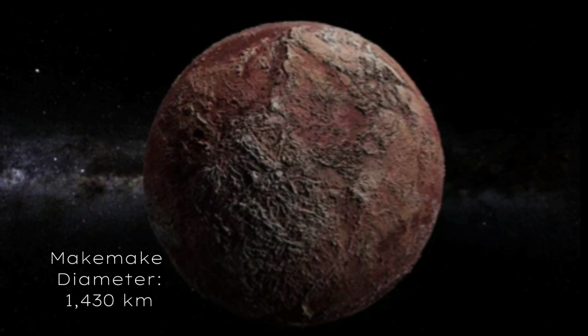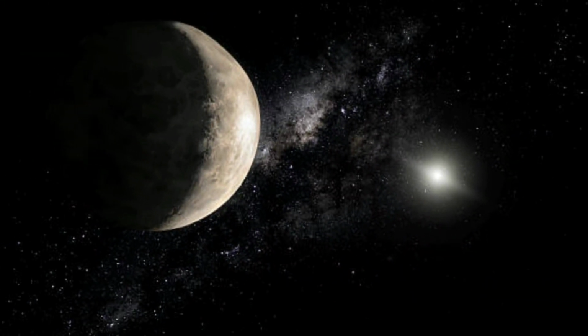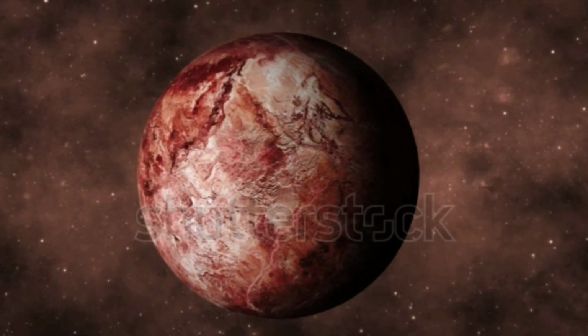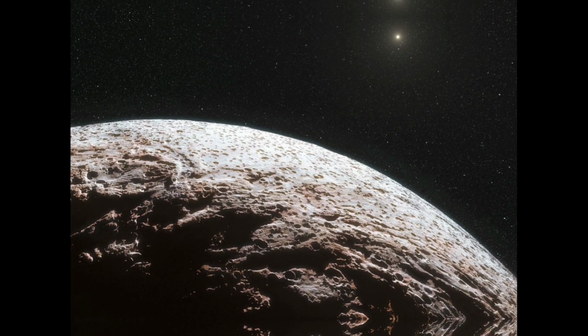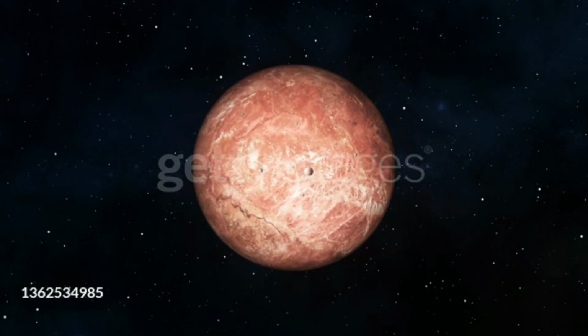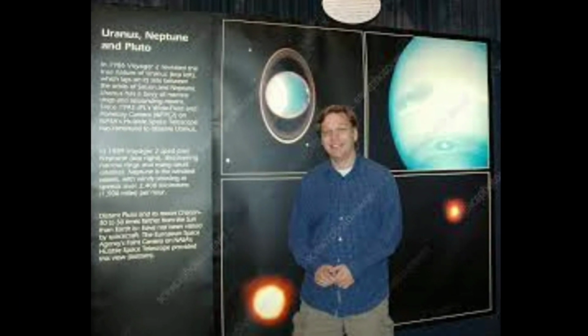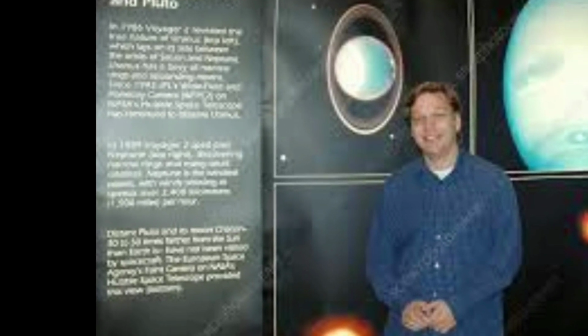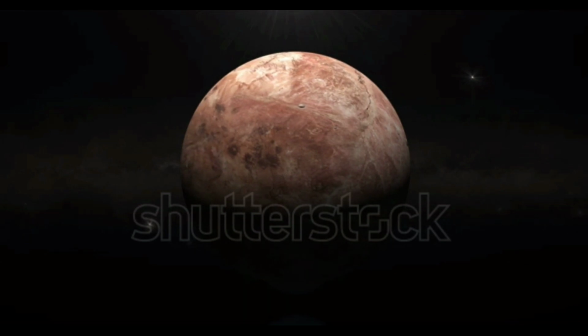Makemake is the 2nd largest dwarf planet among the Kuiper Belt objects. It also has 1 known satellite. Makemake is impressively bright. Its reflective surface is a result of an abundance of methane and ethane ice. Mike Brown discovered Makemake a few days after Easter in 2005. Therefore, it was known as the Easter Bunny.